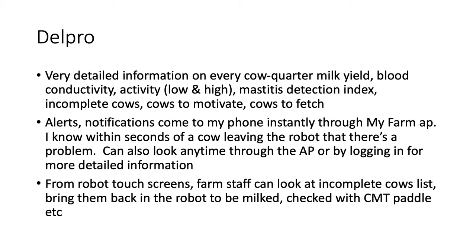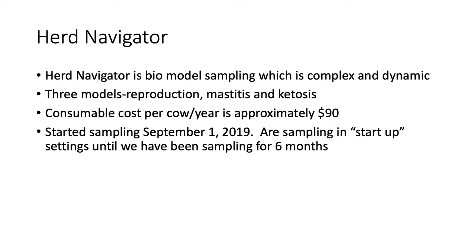From the robot touchscreens, the farm staff can look at incomplete cow lists, bring them back in the robot to be checked, check with a CMT paddle. When the students are there at night, I think it's good practice for them, and usually if they find a cow that's off on her milk, I have them temp her and do a physical so they get into the habit of doing so as part of their learning process.